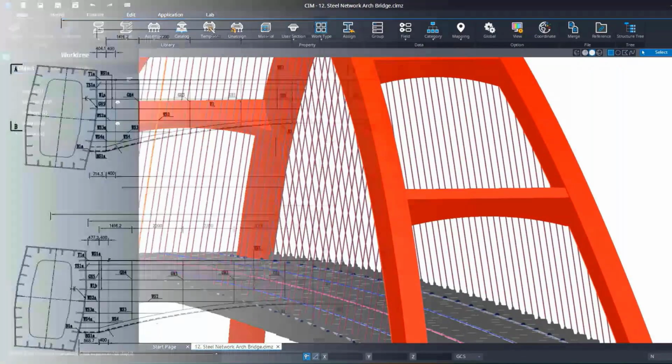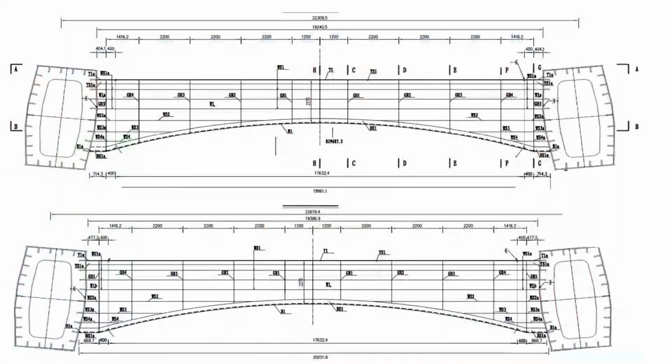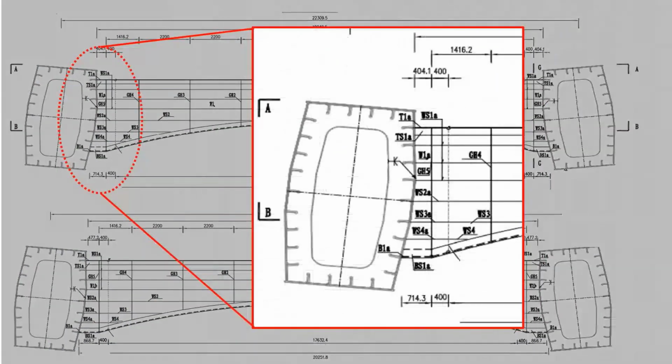With the use of CIM, you can quickly create drawings with the level of details that show the stiffener. You can use the program to create different offsets, angles for the stiffeners. CIM can be used to ease the difficulties faced by the structural engineers.